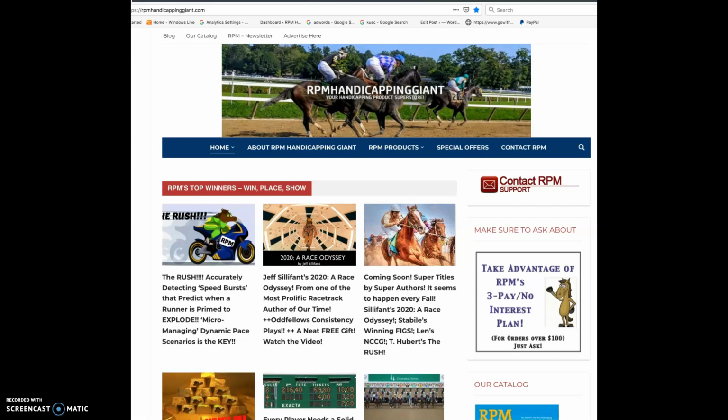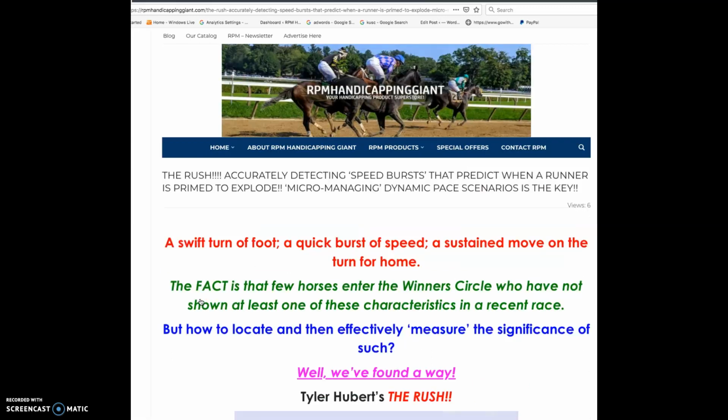Pace. It's a word that most handicappers use, that all handicappers are aware of, but most handicappers really don't have a clue what pace actually is. Most handicappers probably envision the fractional times listed in the Daily Racing Form, or a couple of horses vying for the lead and burning each other out, another horse coming from off the pace. But in reality, pace is much, much, much more.